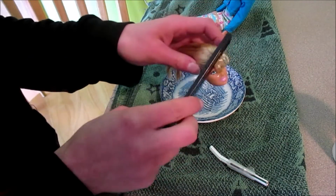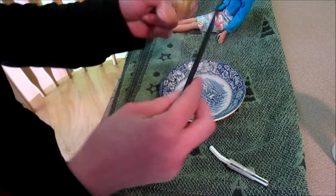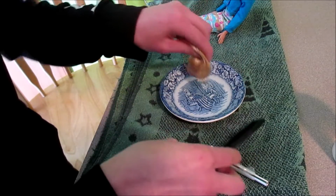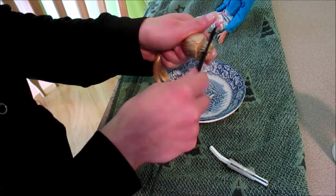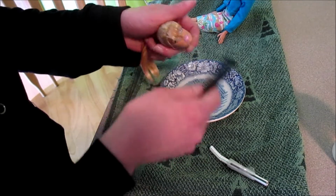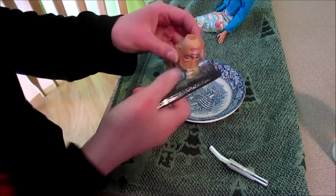Because you see how there's a little crimpy mark? So that's what we're gonna do. And then I like to kind of wrap my comb around it. And smooth it that way.